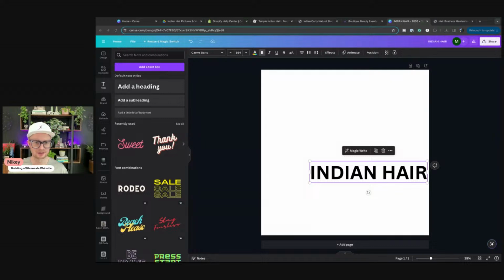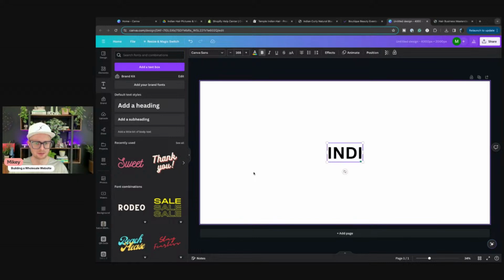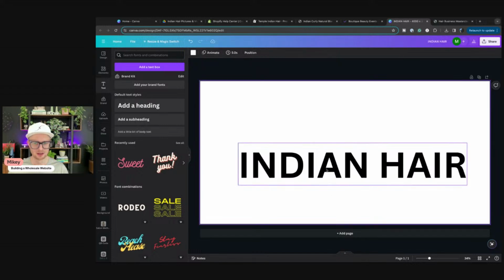And then let me go to text. This is why I'm changing this. So we're going to go 4,000 by 2,000 because it's actually going to be a wide logo. It doesn't make sense if you know you're going to have a wide logo. Don't design your logo in a square if it's going to be wide, right? So let's go back and let's go Indian Hair. I'm doing all caps, yes, because I'm serious. I mean it. Indian Hair, right?